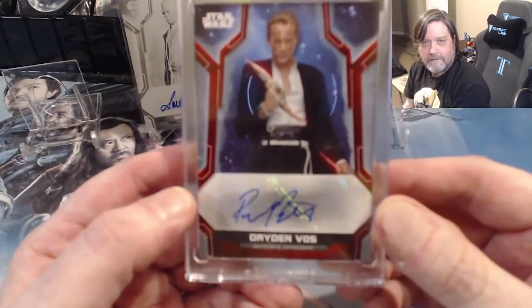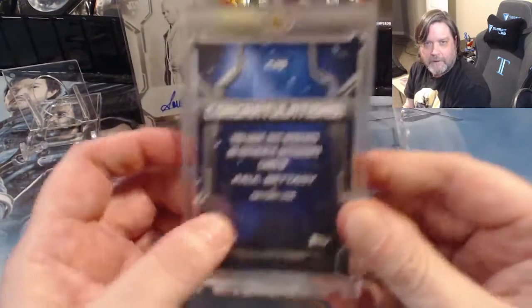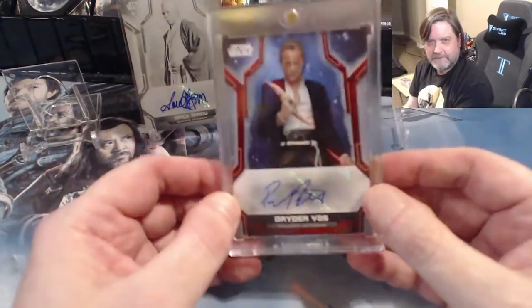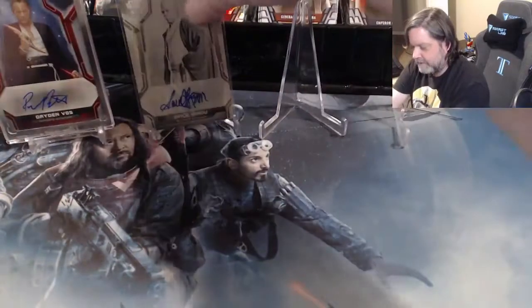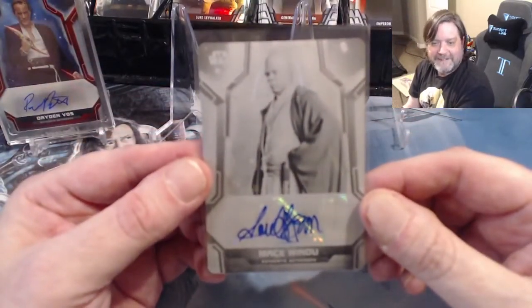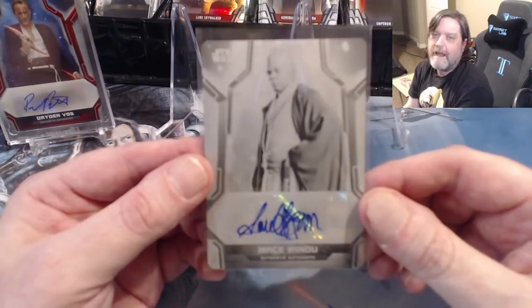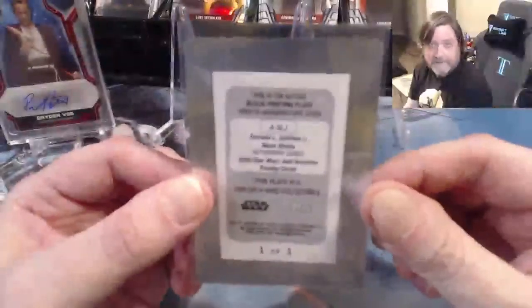And I got a 101. 101 Dryden Voss, Paul Bettany. There's the little 101 up there. My autofocus is just not going so well today. Oh well, like I said, you know what they look like. 101 Paul Bettany. And the big winner, black printing plate, Samuel L. Jackson, Mace Windu. Holy mackerel. I'm just very happy. That went well.